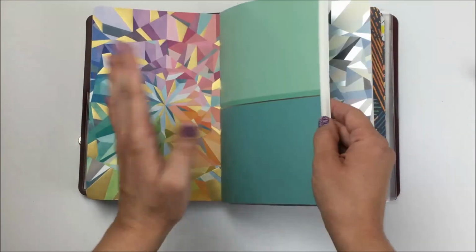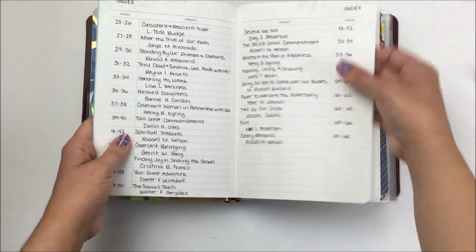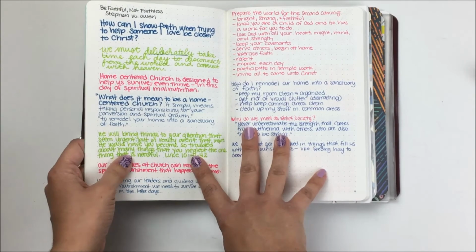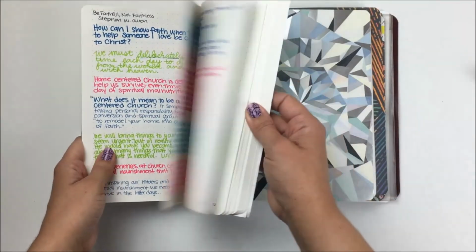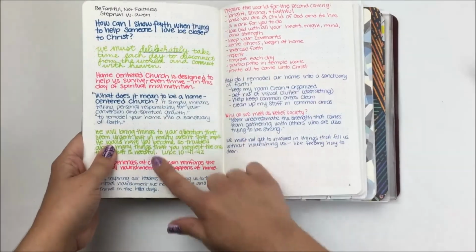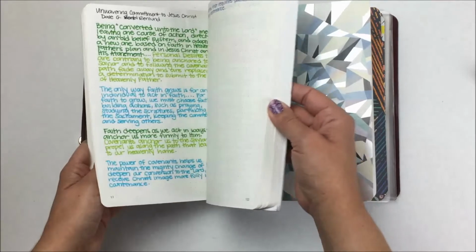Oh, it's upside down. So what I do in this is on each page, I actually use the index in this one. So after the conference is over, I go through and I write down the title and the speaker of each talk or sermon. On this side, I usually put my favorite quotes that they've said, and then on this side, I do just any notes that I had about it.